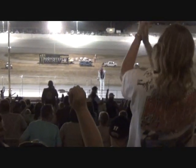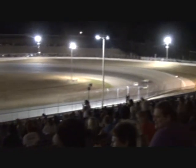Lauren Burr is working the inside, side by side down the straightaway. Gibson, Lauren Burr by a nose. Lauren Burr gets her first ever feature at the high banks of the I-44 Speedway in a photo finish as her and Gibson went down to the wire. Gibson tried to cut her momentum with a little bit of side drafting. I don't think Lauren knows she got it in the 11. What a race to kick off the night, as Lauren Burr gets her first ever feature here at the high banks of the I-44 Speedway.